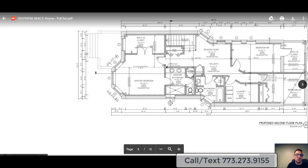So if you're interested in this, keep watching the videos of the progress below. This was the layout of the property at 3545 Hoyne, and you'll see the videos below of demo, and then as the work is being completed, I'm going to update the videos and you'll be able to see the progress of this project.